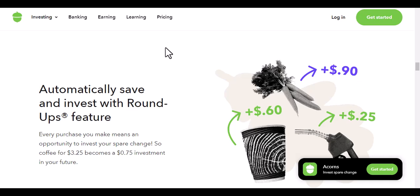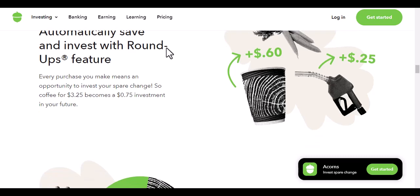Disable roundups. If you don't want to cancel your subscription, but you don't want Acorns to round up your purchases, you can disable roundups. To do this, go to the app settings menu and select roundups. Then, turn off the roundup switch.